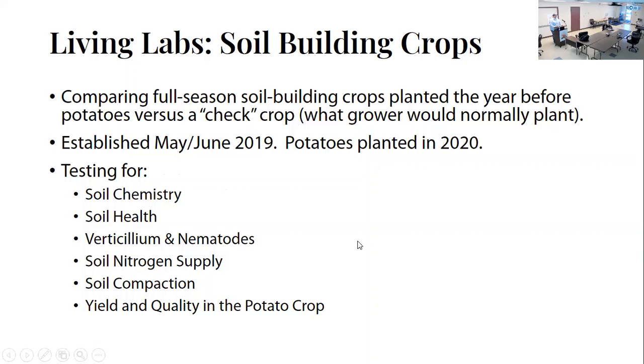And by a check crop, I mean what the grower would normally plant. So this is through Living Labs. Morgan and I have been working on this project with a bunch of different growers in the three areas, the East Prince Group, the Kensington North Watershed area, and the Surrey Watershed area. These fields were first established in May, June, and July of 2019, and then the potatoes were planted in 2020.